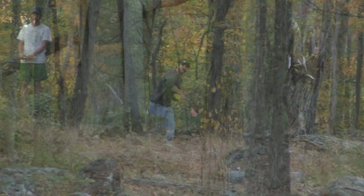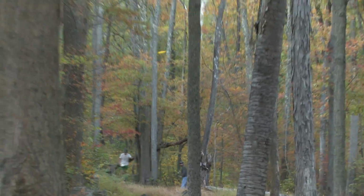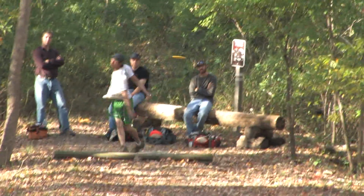Well, we got to see some excellent disc golf here at Nockamixon Park Disc Golf Course. Once again, we'd like to thank everybody that volunteers for this event and all the players and all the volunteers that have put a lot of work into this course. It really is a great place to play disc golf, Tom.